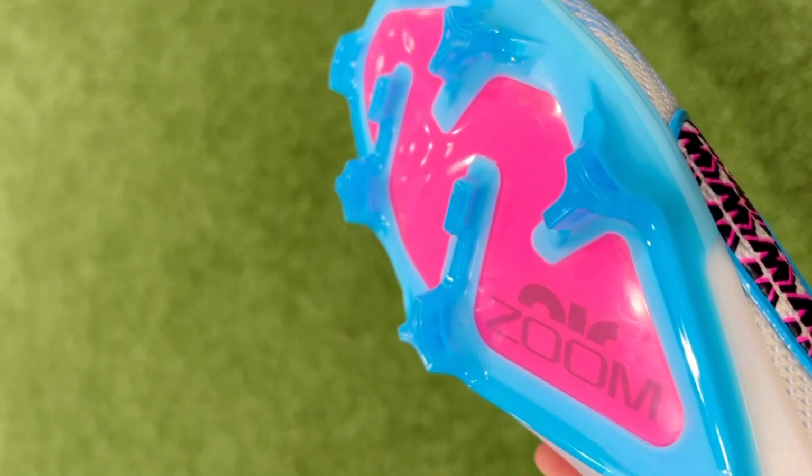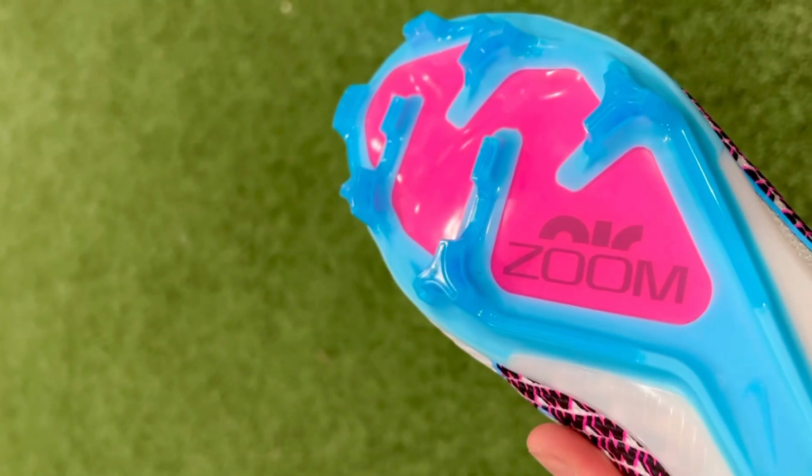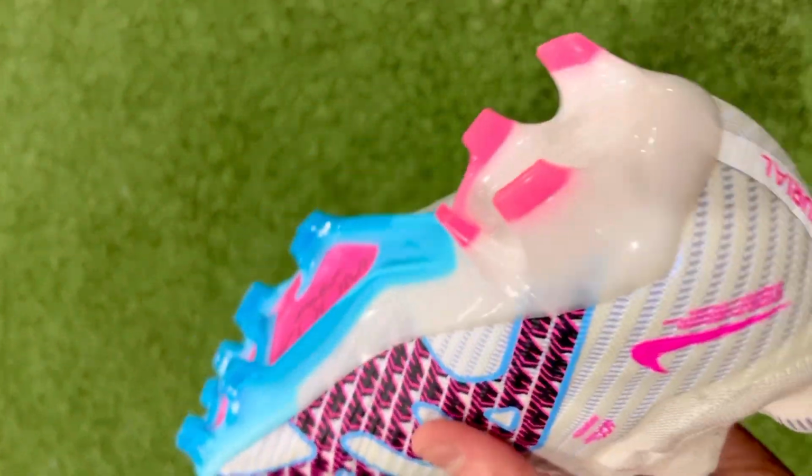In addition to incorporating the Air Zoom unit, Nike have also redesigned the entire sole plate as well. The new stud pattern contains these sharp bladed multi-directional tri-stars that are going to be great for providing a lot of traction in any direction on the field.